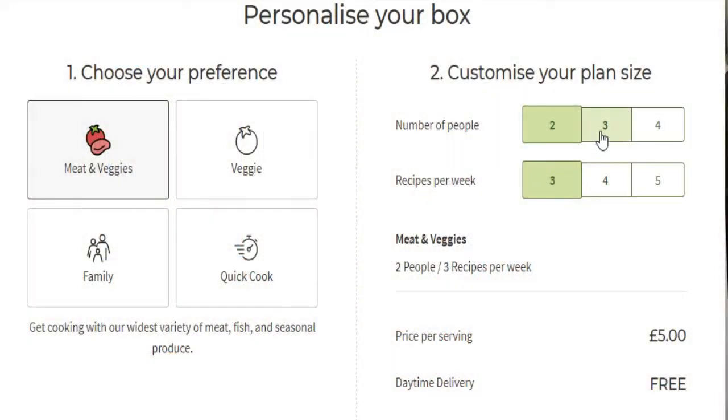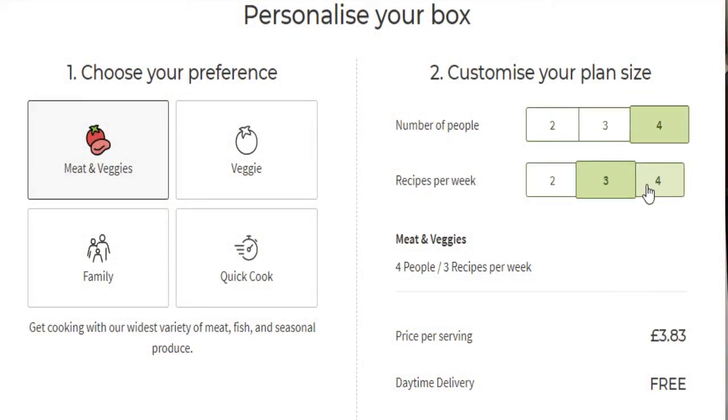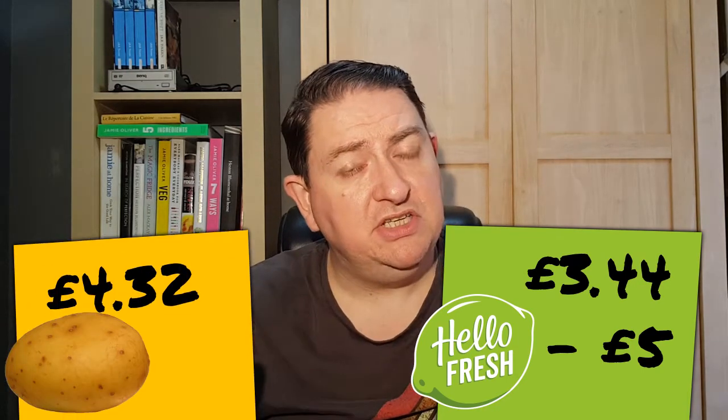When I look at the HelloFresh prices, the sort of most expensive way you can do it, which is 2 people for 3 meals a week, that's £5 per person. You can get that price down to £3.44 if you get it for more people and more recipes in the week. So my price sits around about in the middle.